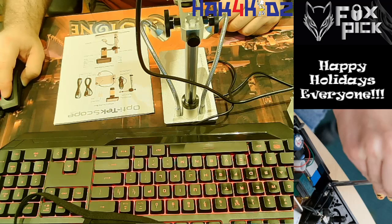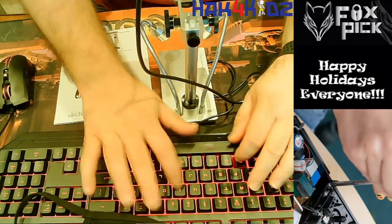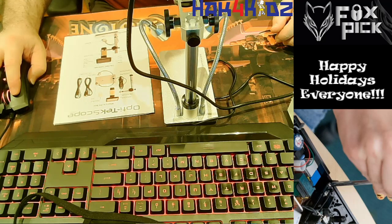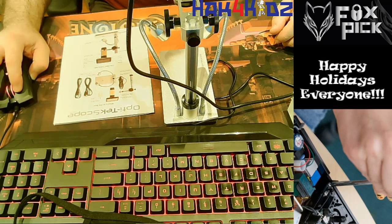Why won't settings come up? Let's try this. Display, no. I really think I need to have this plugged in. It's not even showing up here.